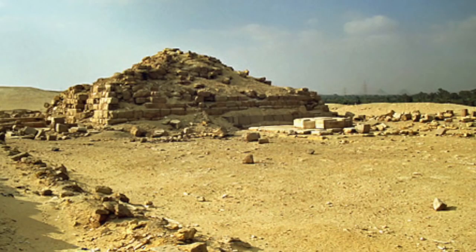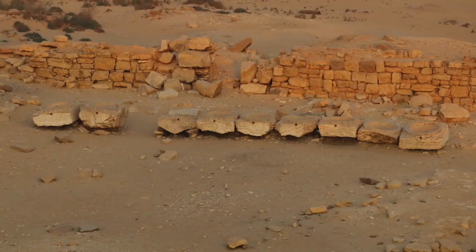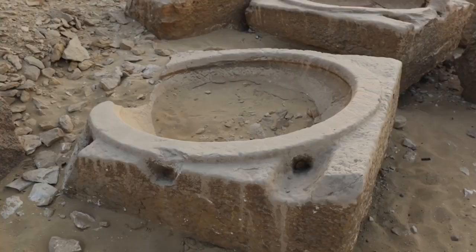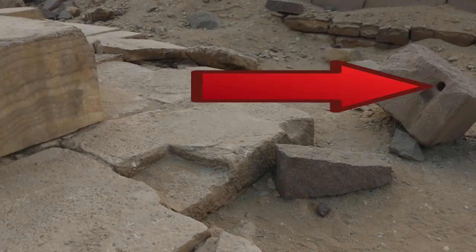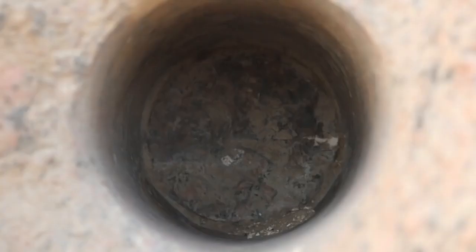We ventured to Abu Ghraib, which is around about 15 kilometres out of Cairo, and you have the Sun Temple of Nisr there. Now, there's a bit of a pyramid there, and around the area you have the alabaster bowls, and the various markings on there suggestive of machine work. In this case, you can see that there's been a bore-like device going into this stone. So, a really interesting place.